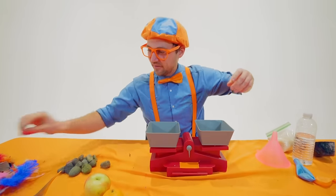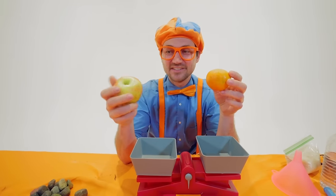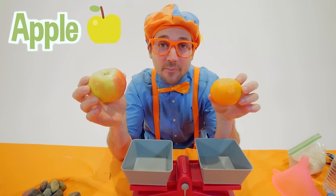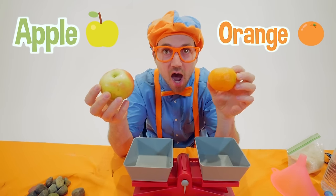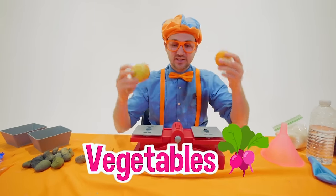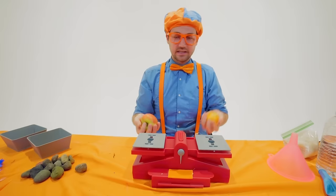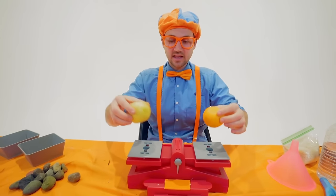Hey, all right. Hey, check these out. What kind of fruit are these? Do you know? Yeah, this one is an apple and this one is an orange. Yum! I love fruit and I love vegetables. Okay, let's see. Huh, they weigh roughly the same. I wonder what one's gonna be heavier, what one's gonna be lighter. Ready?